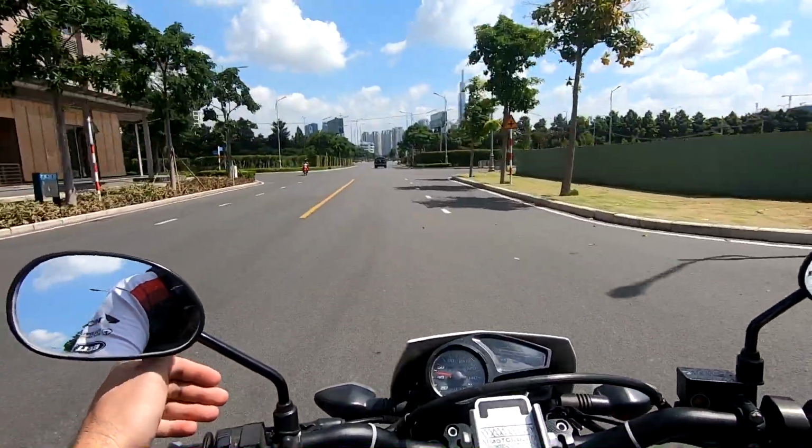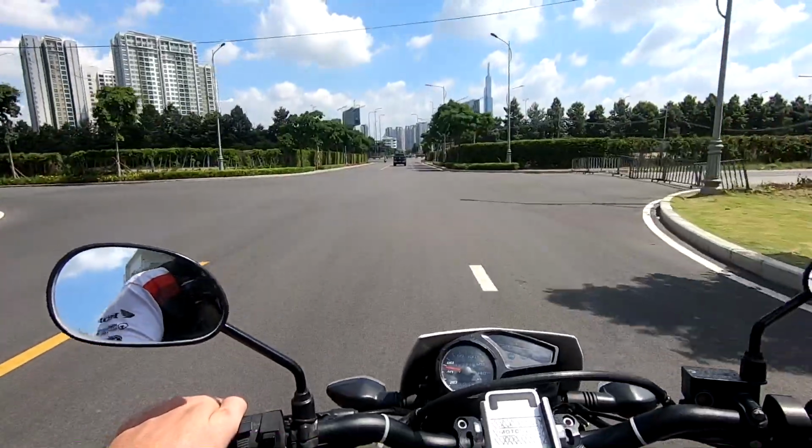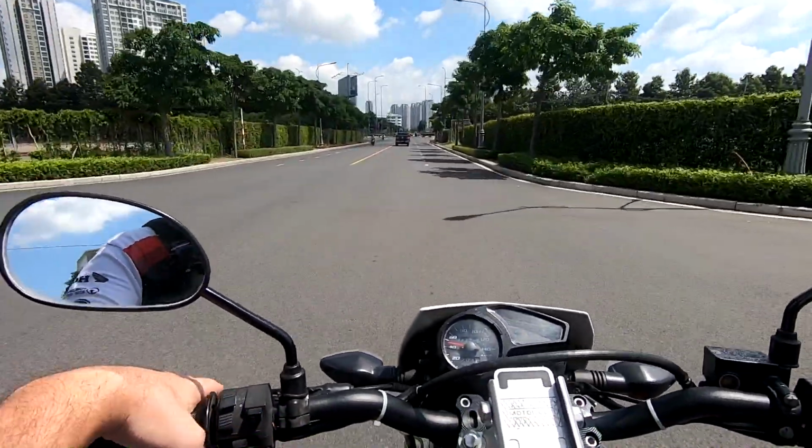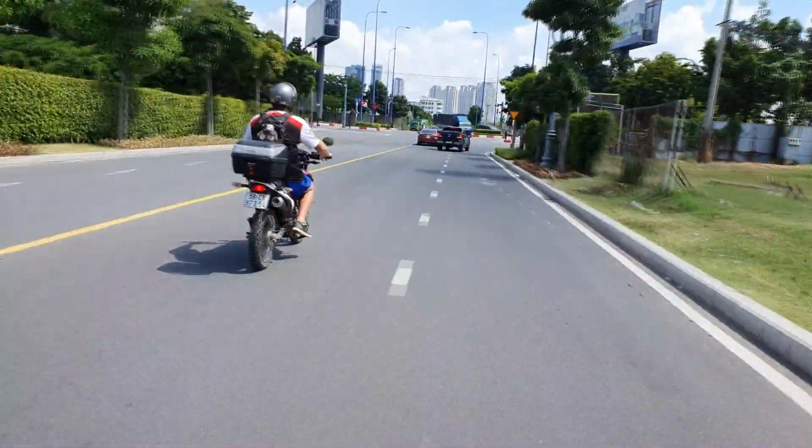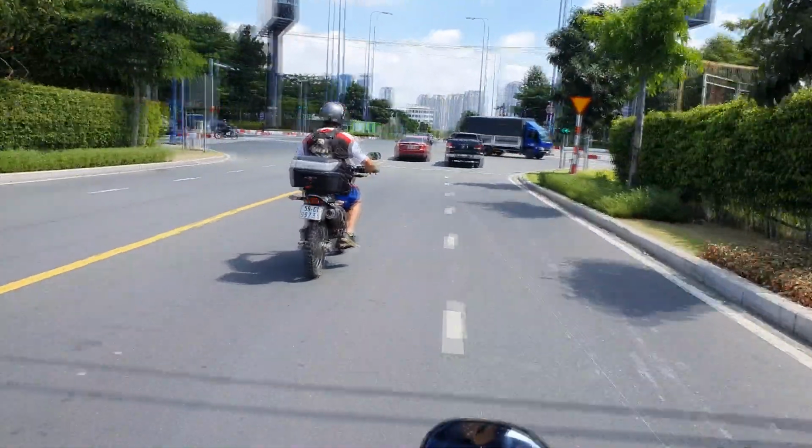So one of the big issues with scooters is they are just so boring. And so the XR is a way of livening up your commute to wherever you're going. It's a lot more fun to drive.